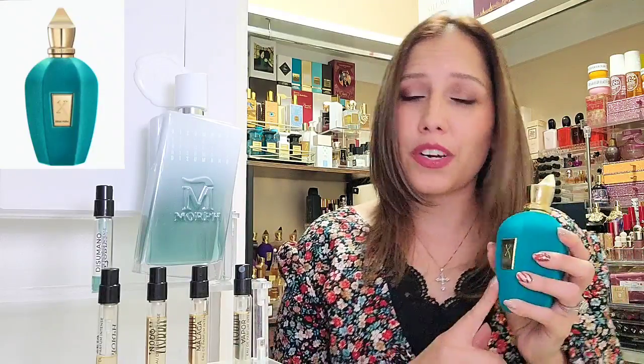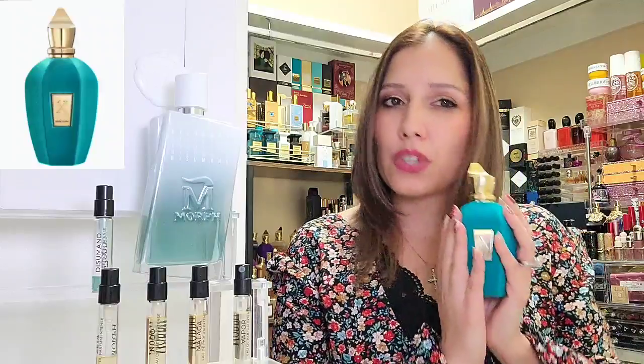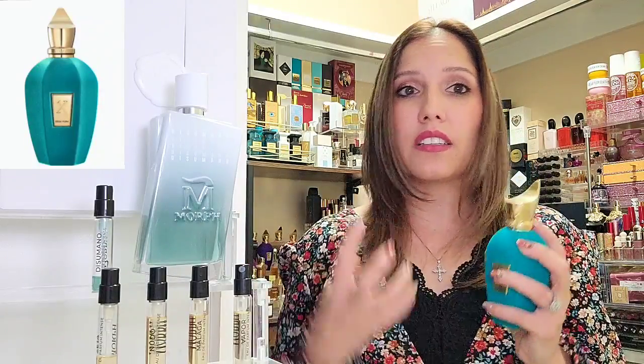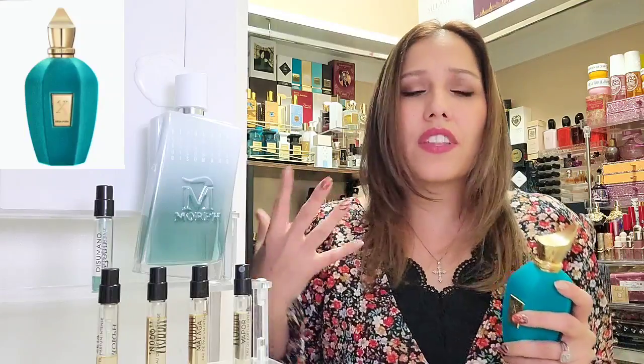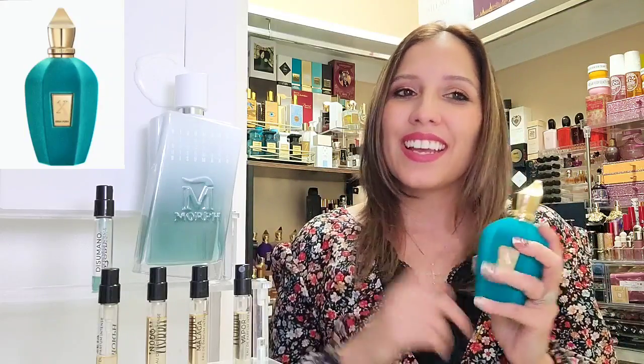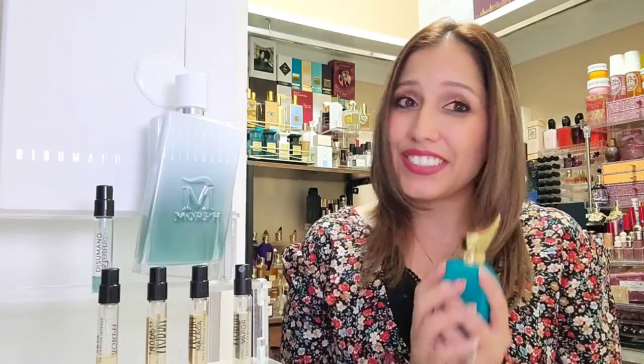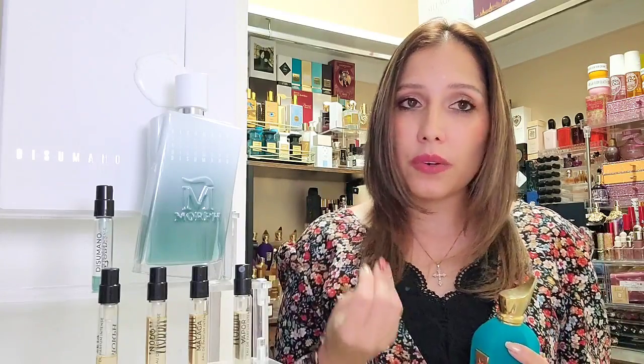They're like, oh, did we really need another Xerjoff Herba Pura? There's a lot of people that don't jive with this fragrance. I personally adore it. I love the fruity tones, even the animalic quality that it has. It's a quite polarizing fragrance, though. Either you love it or you don't. I do like it, and I can tolerate the spicy notes that I find in here as well.